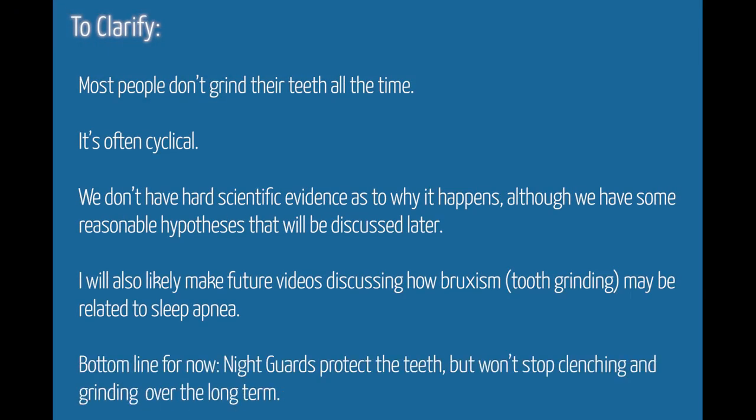And I want to make it clear that wearing a night guard won't stop you from grinding, right? If you're having pain with your jaw muscles or you're having jaw joint issues, I'll talk about that later, but basically if you're a grinder, you're gonna keep being a grinder. So you want a durable guard of some sort in there protecting your teeth from those forces.